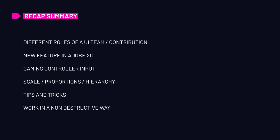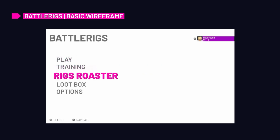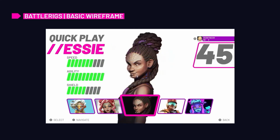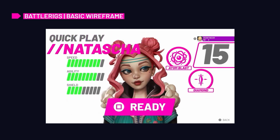Now, getting back to my high-fidelity mock-up of BATTLERIGS, I built a basic wireframe first, and by doing this, I zeroed in on the visual style of the game. I knew what type of audience I was trying to target and used fictional personas as well. I wanted a style that was fun, dynamic, and gender neutral. It was important to have a wireframe reflect the sense of scale and hierarchy in the menus.